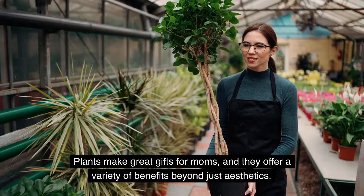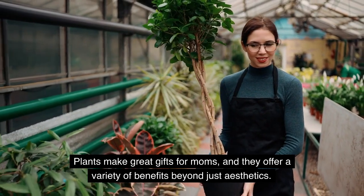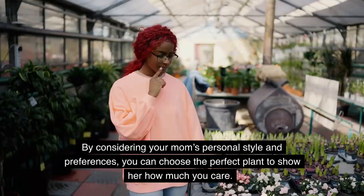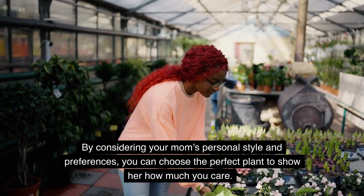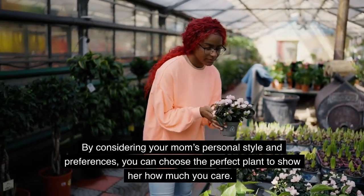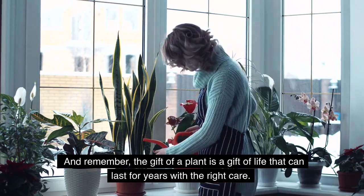Conclusion. Plants make great gifts for moms, and they offer a variety of benefits beyond just aesthetics. By considering your mom's personal style and preferences, you can choose the perfect plant to show her how much you care. And remember, the gift of a plant is a gift of life that can last for years with the right care.